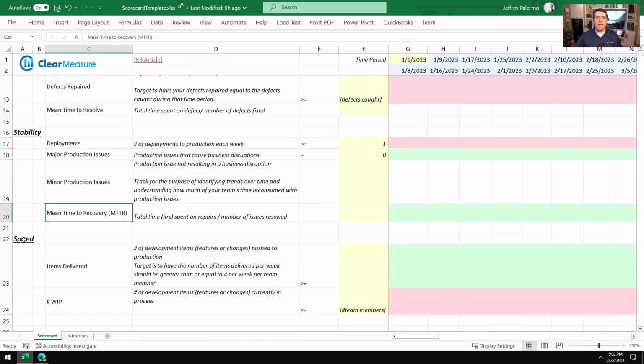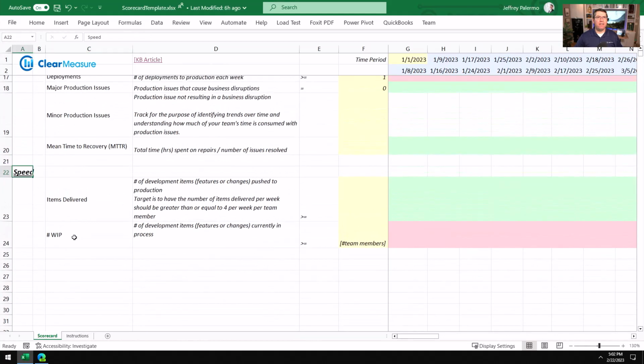All right, next category, next pillar is speed. Our last category on the scorecard is for the speed pillar of the Clear Measure Way. This is where we track the productivity of the team, the throughput of new features and valuable software changes. And it is appropriately last on the list because quality and stability have to take priority over it if we have any hope of speed that's acceptable to the business. And these measures are very simple and follow the DORA model as well.